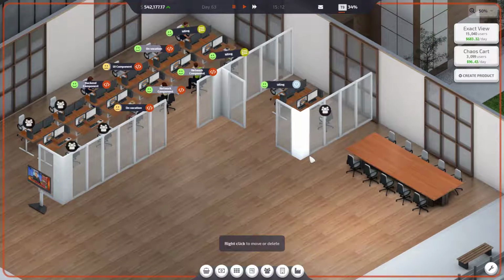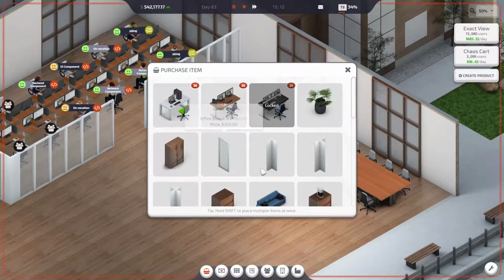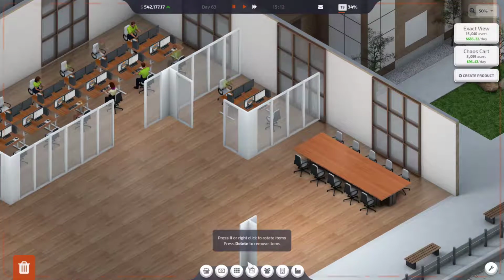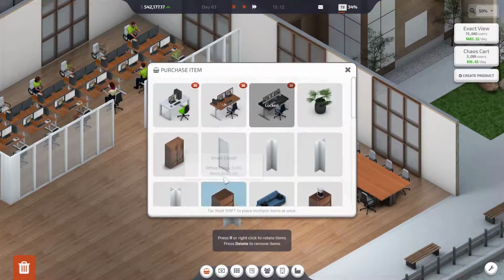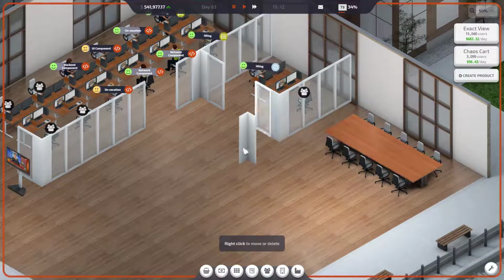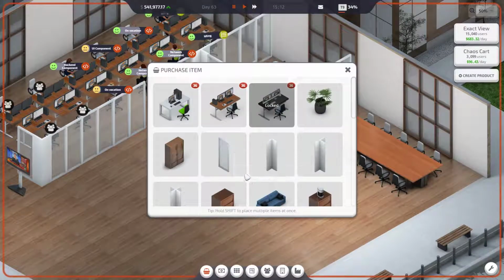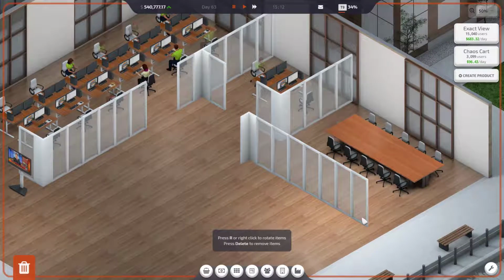Now, okay, so now what I'm going to do is I'm going to actually not do that. I'm going to do one of these. Ugh, keep having problems with it. I'm going to do something like so. So that's going to be like the boardroom access. Okay, and then let's do some glass panels. Nice, so the boardroom is nice and enclosed.